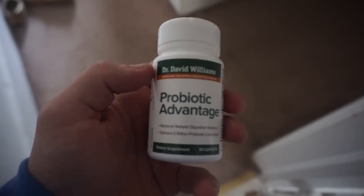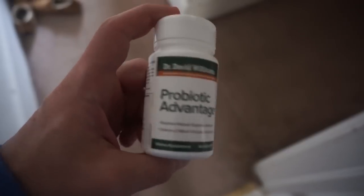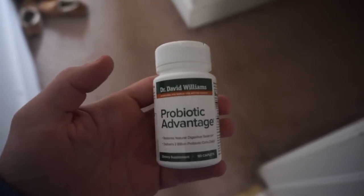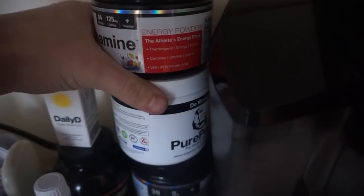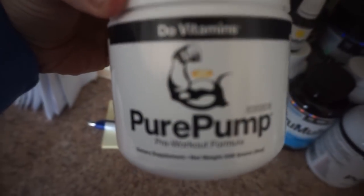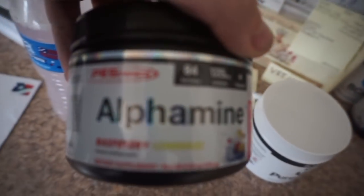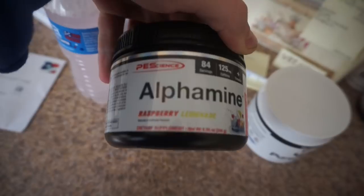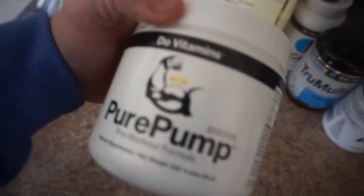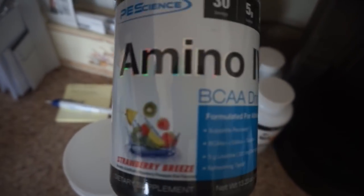Time to go to the gym. I forgot to mention earlier that I also take this probiotic. I get it on Amazon. Gut health, baby. This is my pre-workout of choice here. This is typically what I'll take, the pure pump. And then I'll take this sometimes if I don't want the beta-alanine and everything that's in here. But since this is unflavored, I'll throw it in with my BCAAs just to give it some flavor.